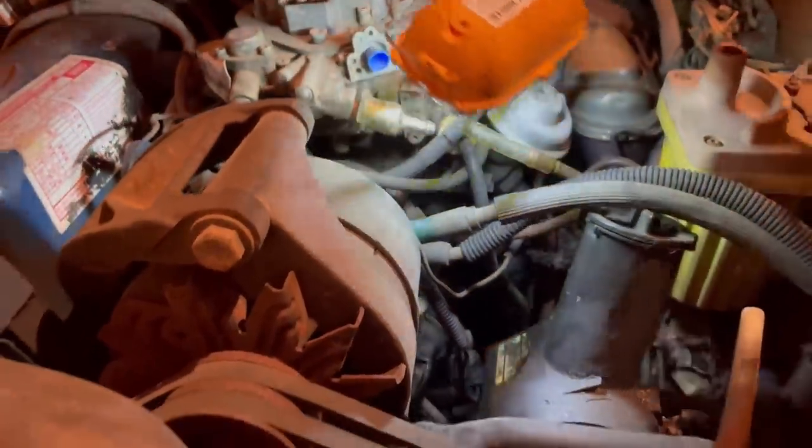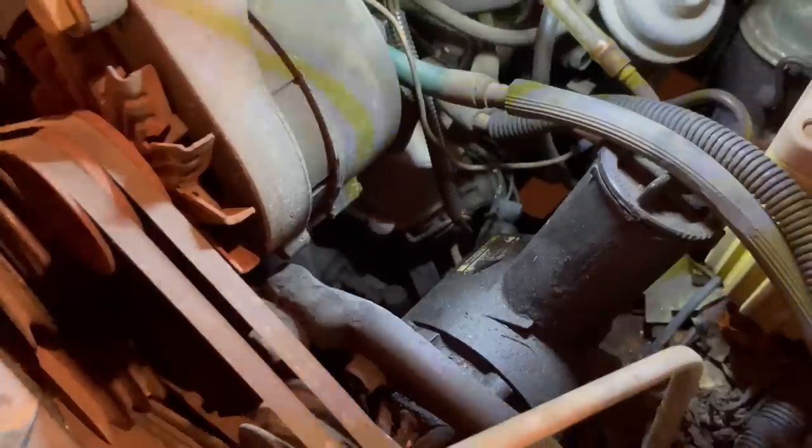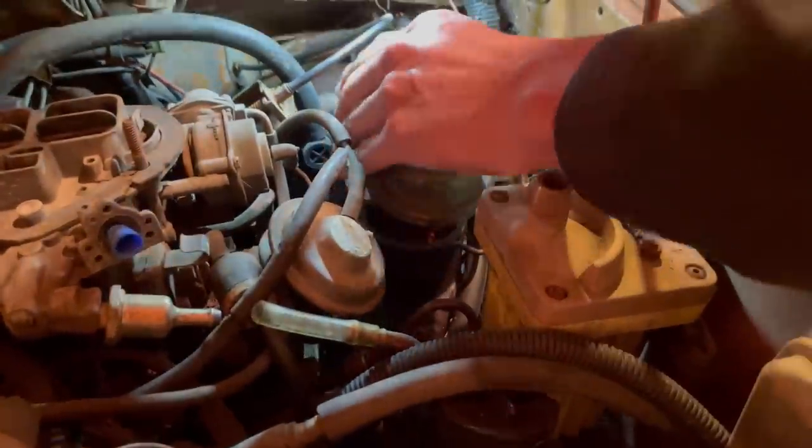The distributor cap is under here, if you can barely see it. Now, here's the problem with 70s and 80s cars. Everything is packed so tight. You know, that cap is really hard to get to. It's hard to even see. And it's just the way these cars are. This master cap has already been loosened up.